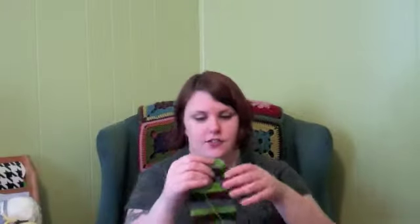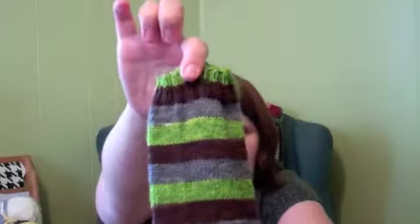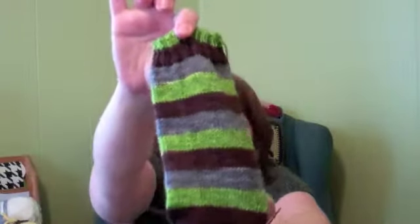I'm doing stripes out of Dancing Dog Dye Works yarn, and this is called In the Can, which is a nod to Oscar the Grouch, who happens to be my favorite Sesame Street character. Because, okay, he comes across as a total jerk, but he really has a big heart. He just doesn't want to admit it. So it's a real pretty green and brown and gray, like a trash can. I'm like, in the can. I'm so amused.